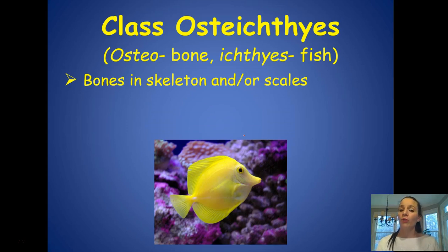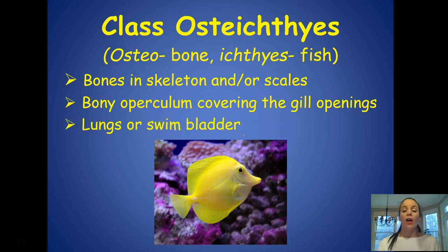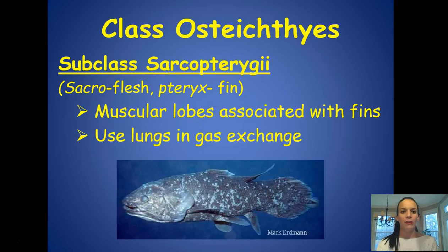So they do have bones in their skeleton and or their scales, depending on the fish, and they have something called a bony operculum, which is covering their gill openings. Sharks don't have this. They also have something called a swim bladder, or they can have lungs to breathe.